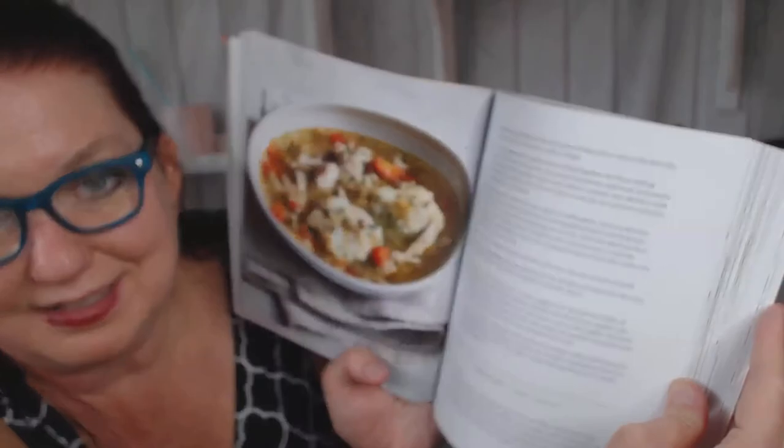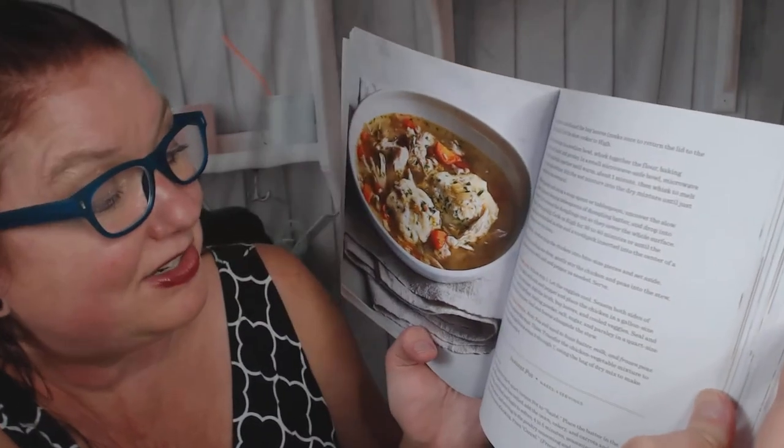Okay. Trying to move to the next chapter on beef. Oh, here's the chicken and dumplings. I admit, as a lifelong vegetarian, that looks really good. And filling and something you want to eat in autumn and winter.